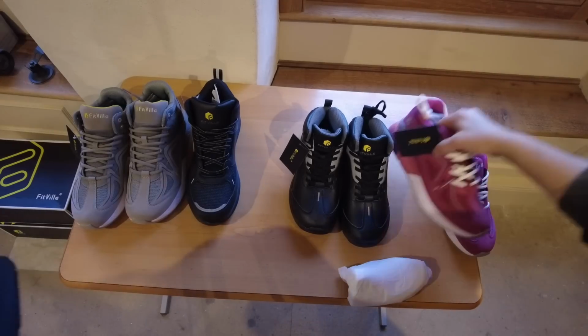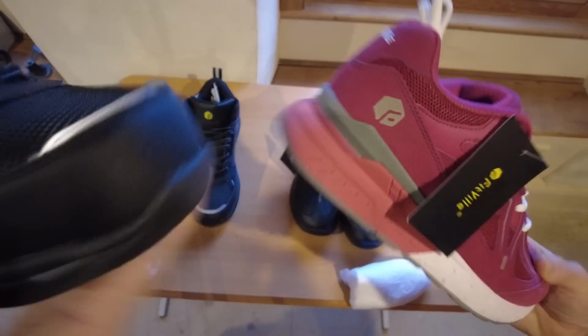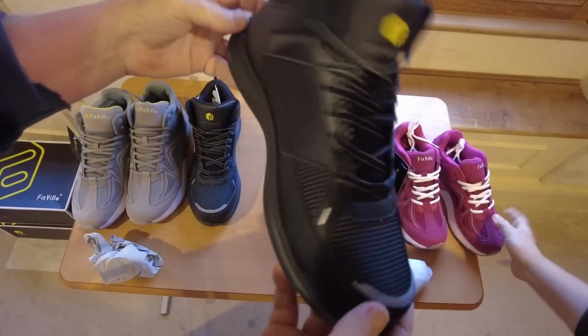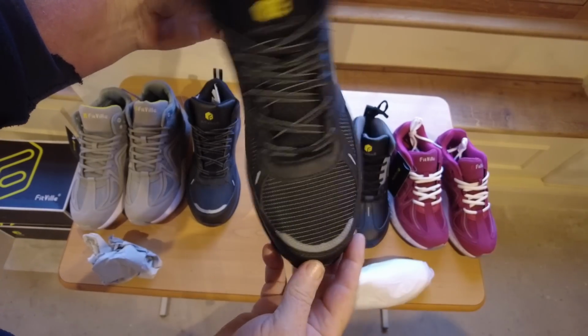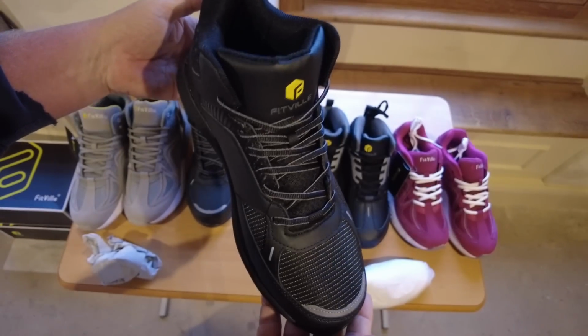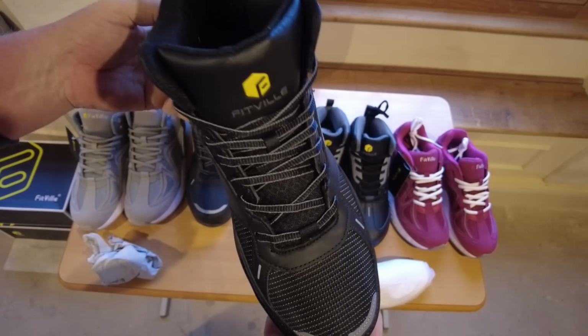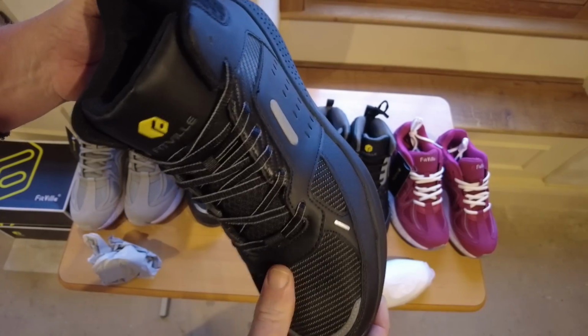I just think they're all-round fantastic. These are walking trainers, aren't they? And these are the working boots for me. I like them. They're so light, and that makes a difference when you're wearing them all day long, up ladders, down ladders, on scaffolds, walking around, whatever you're doing.